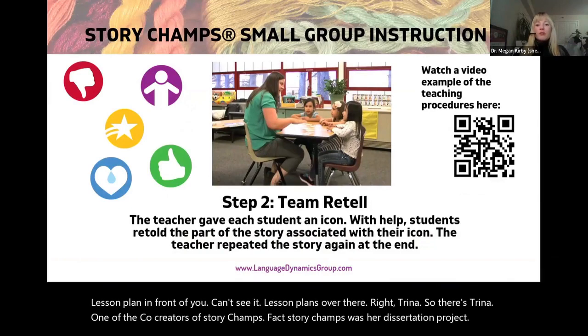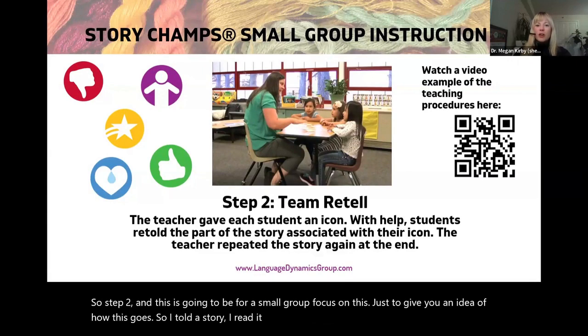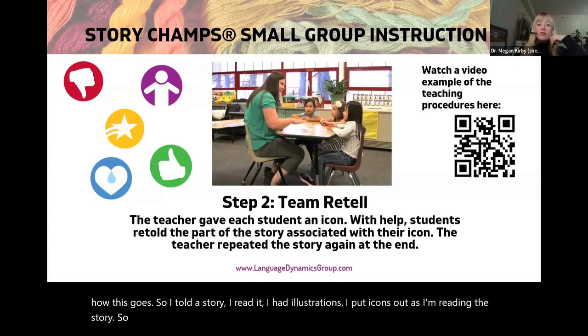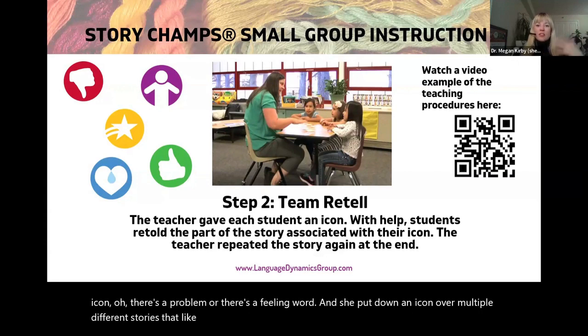So step two, and this is going to be for a small group. Focus on this just to give you an idea of how this goes. I told a story, I read it, I had illustrations, I put icons out as I'm reading the story so the students start to be like, oh, every time she reads the name, she puts down this icon. Oh, there's a problem or there's a feeling word and she put down an icon. Over multiple different stories, not the same, they start to realize that there's a pattern in discourse structure.